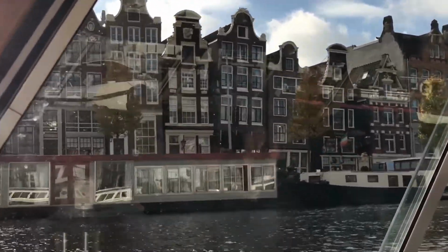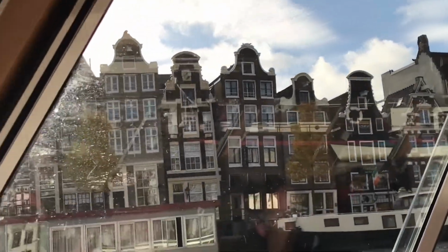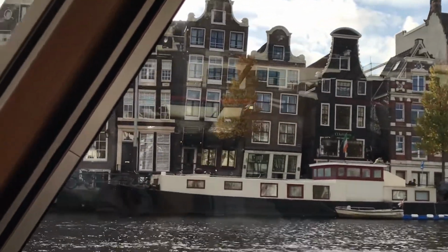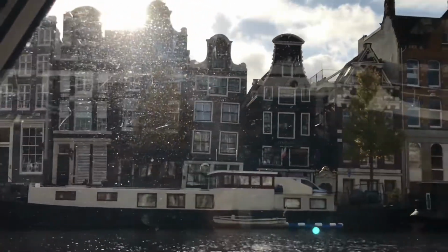Here you can see them on the left now at 10 o'clock, the dancing houses. They're supporting each other, yeah? And when it really gets bad, then there are special grounding techniques, yeah?